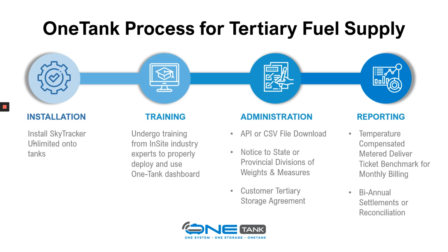One of the benefits of our program and our proprietary algorithms for temperature compensation is that the reconciliation report will be much closer. So even though we're still going through the meter tickets, the amount that we bill on a monthly basis is much more accurate than a lot of the competing solutions that are on the market.